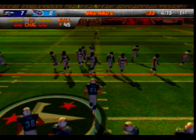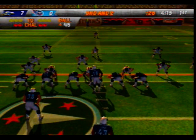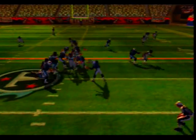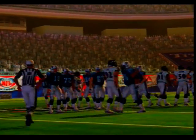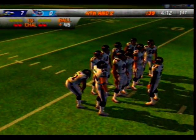Eighth play of this drive. Ball on the 45-yard line. Watch this. Hands it off. They'll go with a play fake. With the throw, he was tipped. Now he helped get his team this far. So the next pass they throw to him, he's going to have to catch it.